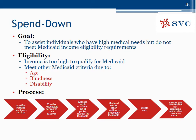The Spend Down program is designed for individuals whose income is too high to qualify for Medicaid, but they meet other Medicaid criteria due to being aged, blind, or disabled. The Spend Down program operates similarly to a deductible. An enrollee receives health care services and is responsible for the cost of their care received until they meet their maximum out-of-pocket amount for the month or their spend-down amount.